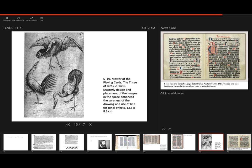So what you're looking at is the back of one of the playing cards. And what do you notice about the drawing in here? Very detailed. It seems like the artist has a lot more freedom than the woodblock printing would give you. Okay? So for instance, you see a lot of lines where you get thick and thin, or even fine shading in here. Little delicate lines are being created.